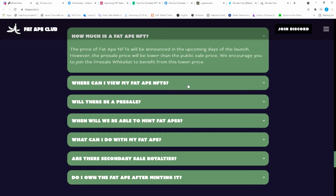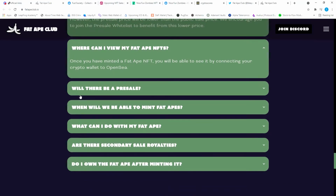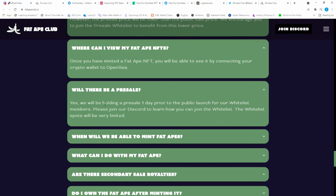Where can I view my Fat Ape NFTs? Once you have minted, you will be able to see it by connecting your crypto wallet to OpenSea. Oh, it's very standard for any NFT. Will there be a pre-sale? Yes. We will be holding a pre-sale 1 day prior to the public launch for the whitelist members. So public sale is on November 1st, so they are holding a pre-sale on October 31st. Please join our Discord to, I'll go to Discord and show you how to get on their whitelist.